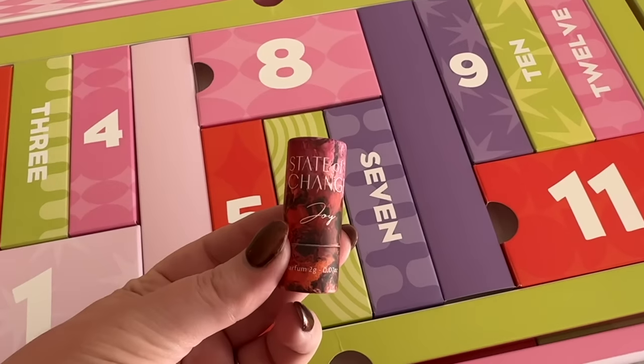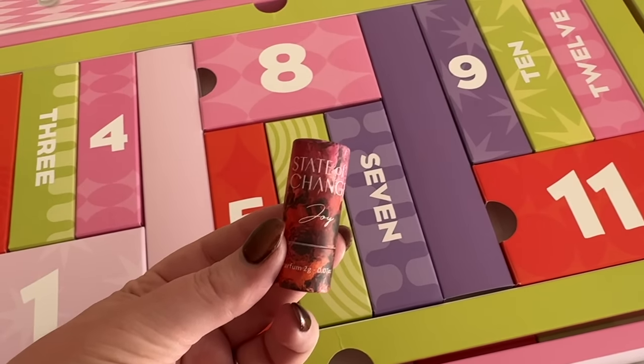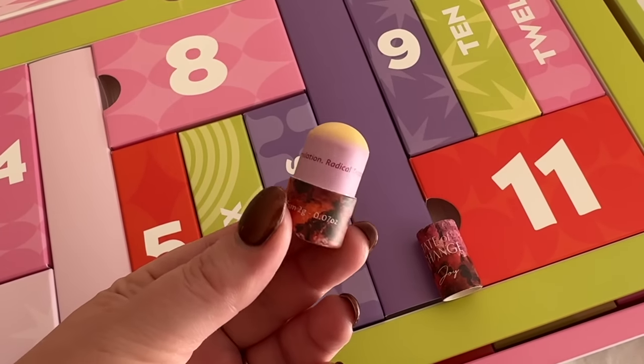Next we have box number five, and this is dun dun dun. Oh no. Okay, I flung that. Oh my God. Okay, it says State of Change Joy Perfume. There's also a little bar here for 15% off, a discount on the paper. Let's open it up and smell this baby. Oh, okay, interesting. It's like a solid perfume. Smells like wax that's kind of gone off. Yeah, that just smells like wax.